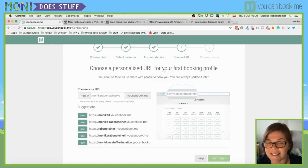So the next step is that you choose your URL. That's where you send the people to. So that means, for example, when you have Calendly, it would be something like calendly.com/your business name. So calendly.com/moni. In that case, it's whatever I'm going to choose now, you can book me. You can book.me. How confusing. No, it's not confusing. It does make a lot of sense. It's just so unusual that I always get a bit confused.